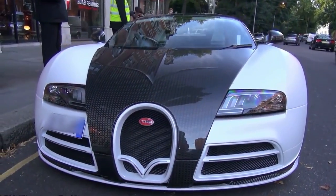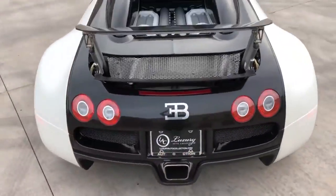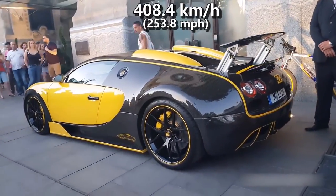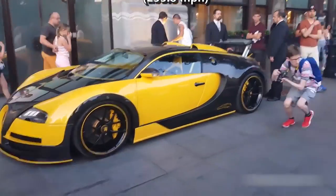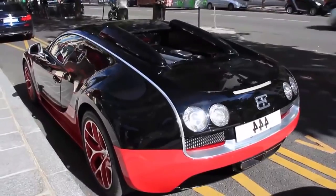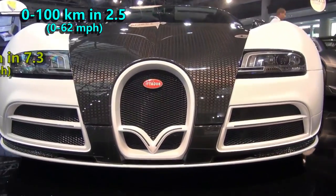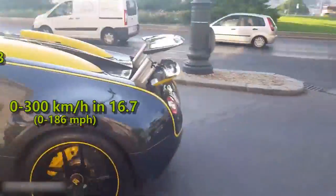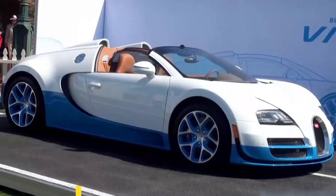The car that was to be beaten at that time was the McLaren F1, and the Bugatti did it in style. German inspection officials recorded an average top speed at 408.4 km per hour during test sessions on Volkswagen Group's private test track in 2005. Additionally, it can go from 0 to 100 in 2.5 seconds, to 200 in 7.3 seconds, and to 300 in 16.7 seconds. The faster one is a Bugatti Veyron 16.4 Super Sport.